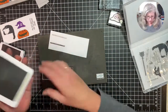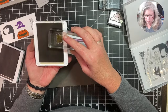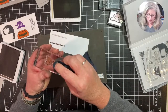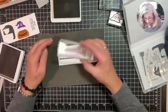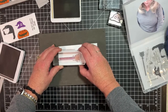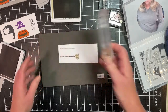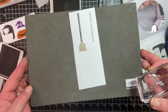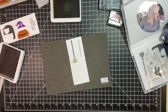Let's try doing the broom part. We're going to do the same thing, only we're going to ink up this end of it like so. And then we're going to wipe off that little part in the center that we don't want. And now we're just going to hover. I have to stand up again. Hover. And line that up. Like that. Actually, that came out pretty cute. What do you guys think? It works. I've got a little stray there, but we'll use a marker and fix that.